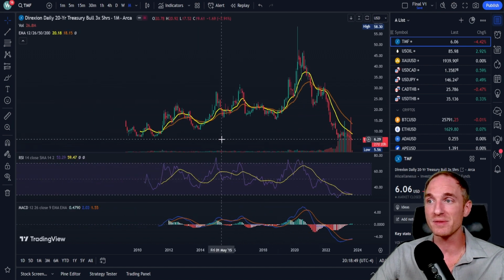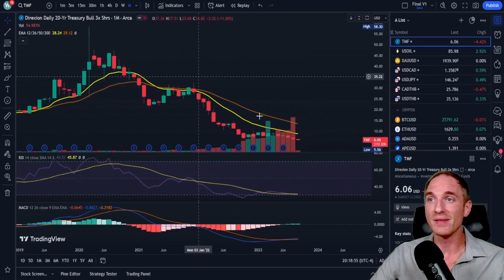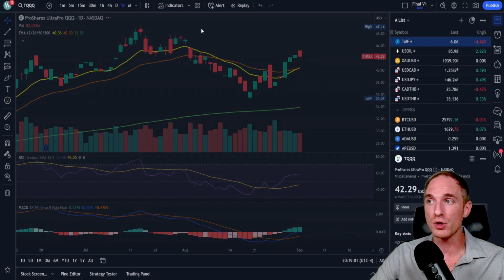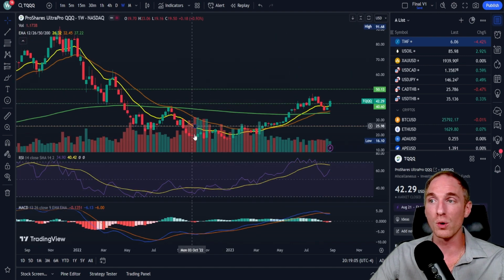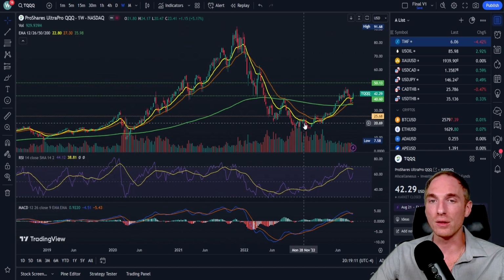And you can see the last time TMF was here, actually, it was never here, right? 10 years, almost 11 years, and TMF never really got down here. This is where I like starting positions on 3x levered positions. It's the same thing that I did with TQQQ when I bought TQQQ for my long-term portfolio, pretty much in this 3-month span down here when it was in the lower $20 range. You really want to buy these things when they're at cycle, decade lows, right?